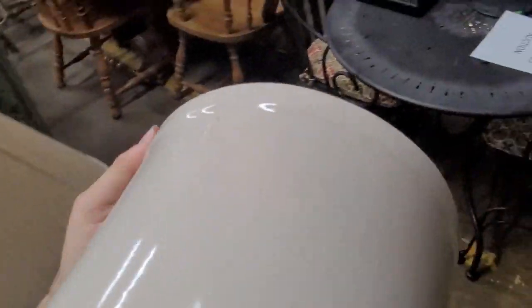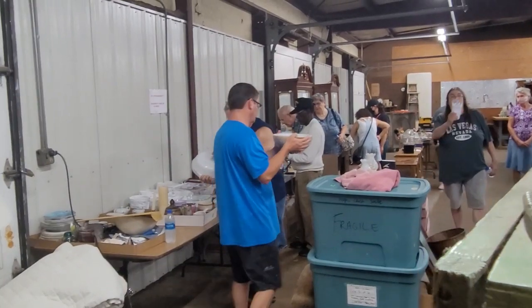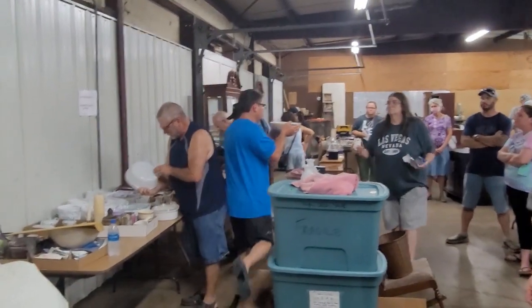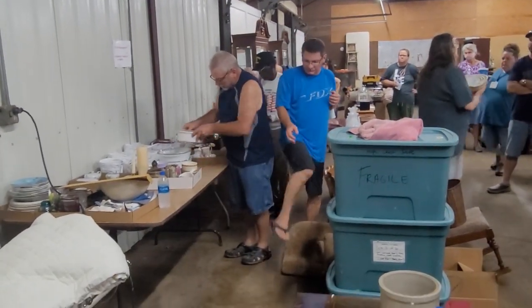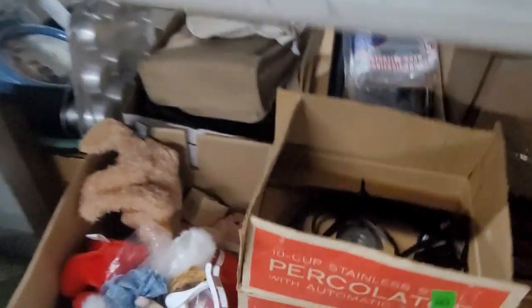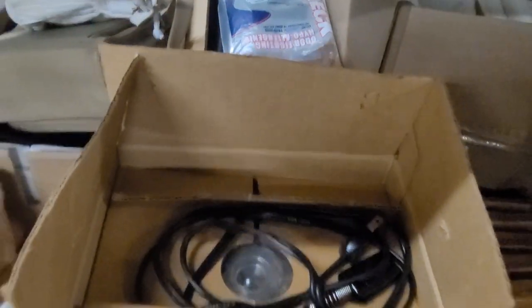Not just for a dollar. These resell easily for good money. Vintage pirate, $25. Wow. I got three cans from this. I did see it on. I missed all this stuff earlier. Yep. Hmm. What you got, Chandler? A little percolator. That's fun.